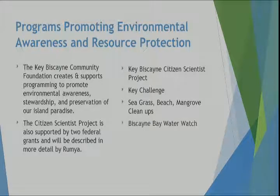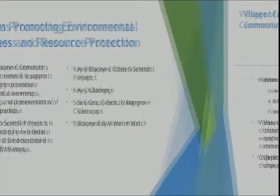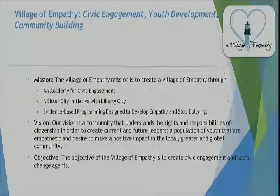Probably one of our biggest projects is the promotion of environmental awareness and resource protection, which Ramya is going to go into because it's a pretty large project. Village of Empathy and civic engagement. This we are taking to a different level this year.